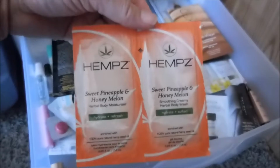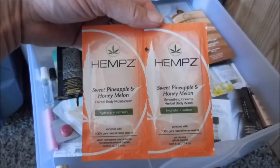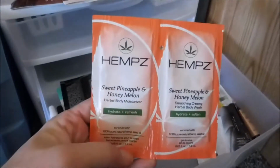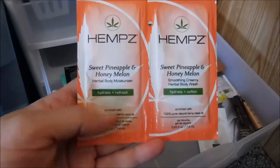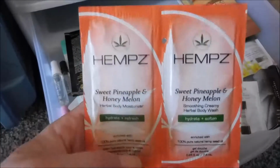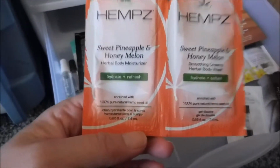I have Hemp's Sweet Pineapple and Honey Melon Body Moisturizer and Body Wash. I love Hemp's. I think Hemp's is an amazing lotion. They have really great products that smell super good, and they're very moisturizing. I used to tan a lot, which could have ruined my skin and didn't, so I'm very thankful about that. Hemp's was the hydrating lotion that I'd put on after I got done, and I loved it. It smelled so good, and it was just so hydrating.